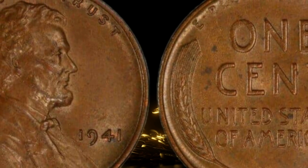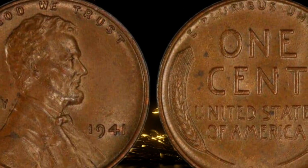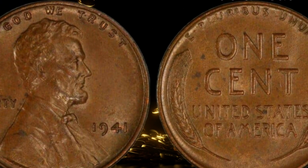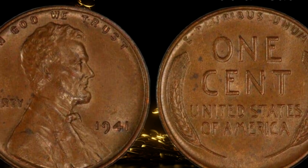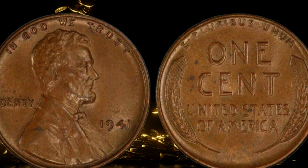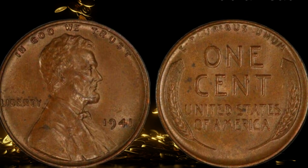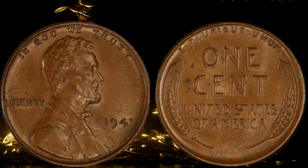Some 1941 wheat pennies without a mint mark were struck using leftover high-quality planchets, which makes them stand out with a shinier, more defined surface. This subtle difference can mean the difference between a penny worth a cent and one that could pay off your mortgage, buy a luxury car, or even set you up for retirement.